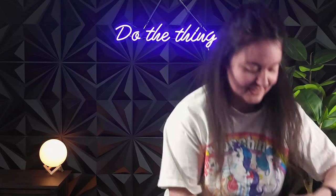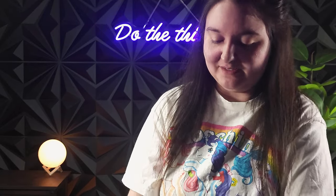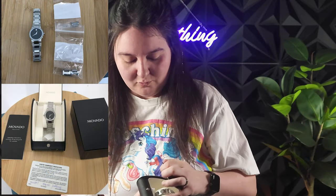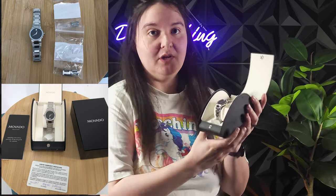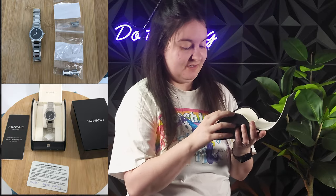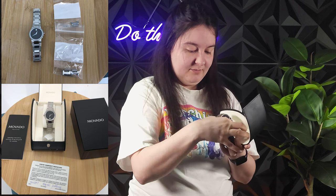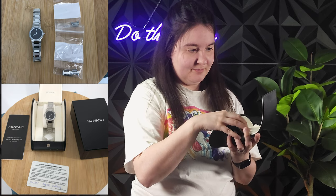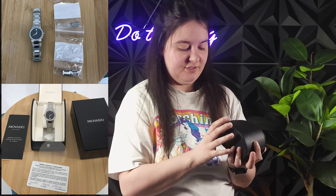Okay. Here we got a Movado box. Movado. I have never heard of that, actually. But now I will have. Comes with some authentication and warranty cards. Oh, whoa. This is the nicest Movado watch. It has crystals around it, so I don't know what material that's going to turn out to be. But that's gorgeous. And it's got extra links. It's a little minimalist. Silver. Oh, gorgeous. Okay. Thank you.